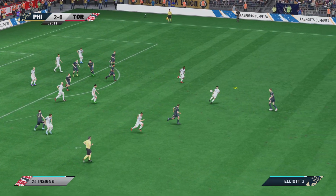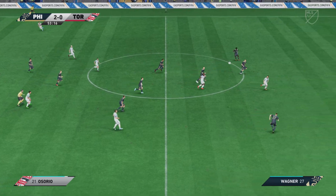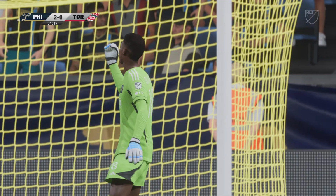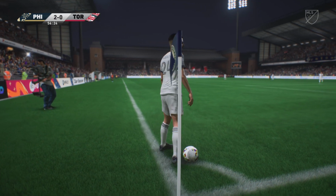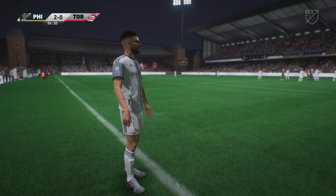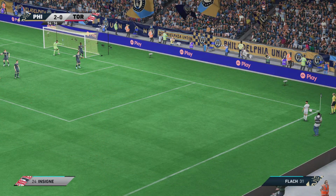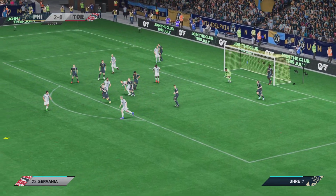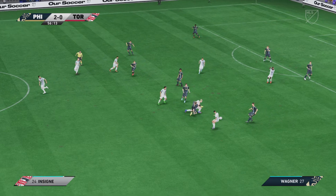No-nonsense clearance. Federico Bernardeschi. Oh, big chance! And diving to thwart him. And he's fired over the corner. Well, he wasn't messing around with the clearance. He read the situation defensively and did his job.